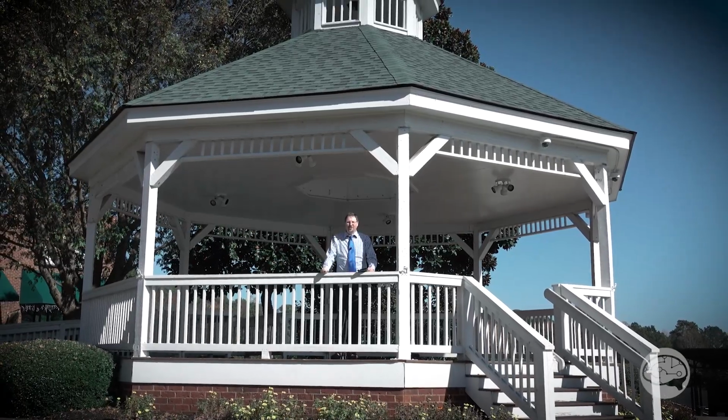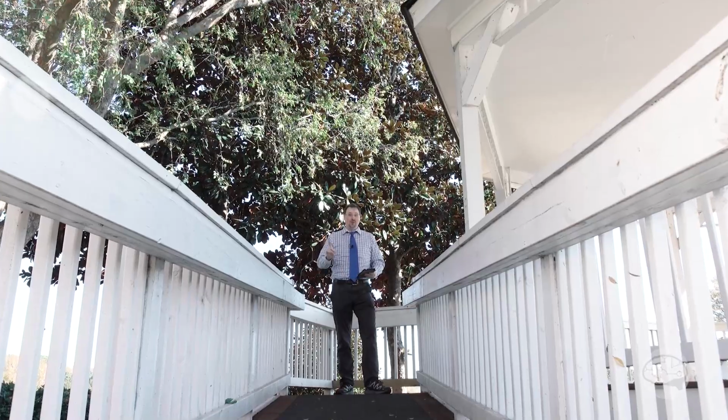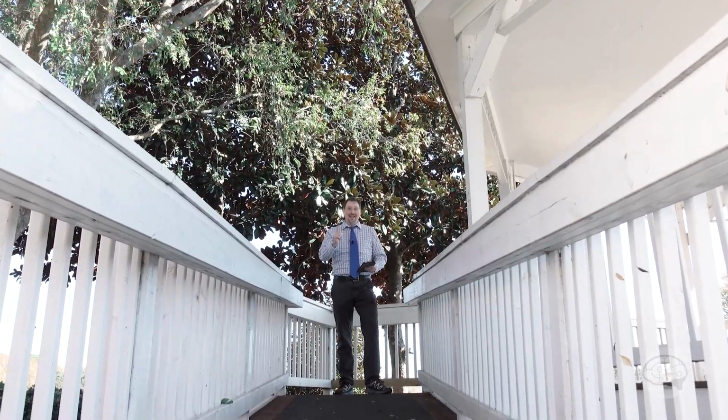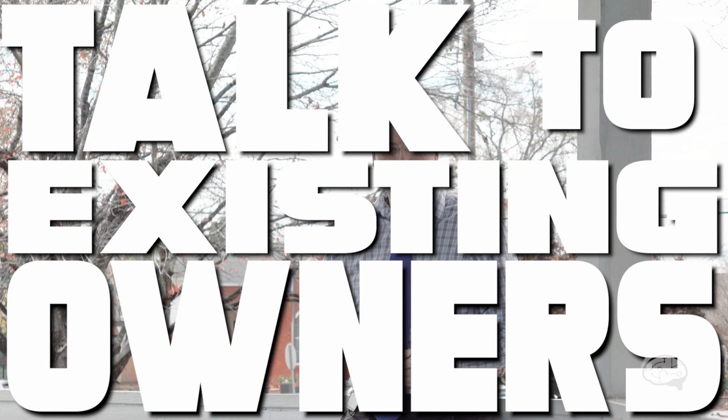purchase an electron microscope. This time, we've got one that you should definitely be doing all the time, and it's right up there with always getting a demo. And that is, before you purchase Microscope X, you should always talk to existing owners. By talking to existing owners, you can get all sorts of good and bad information that you wouldn't be able to get just by talking to the salesperson.